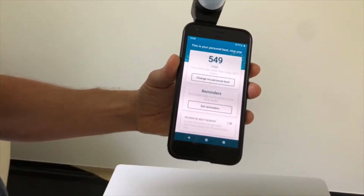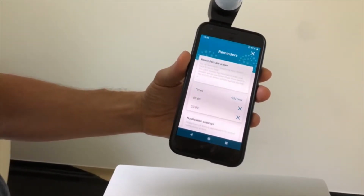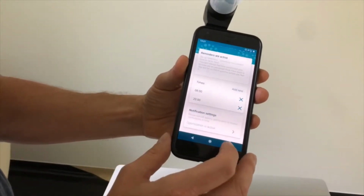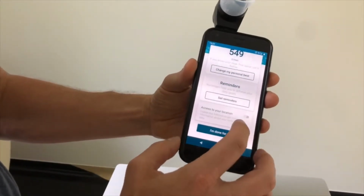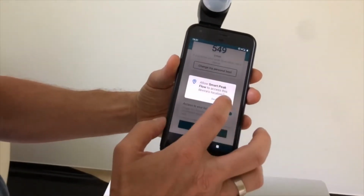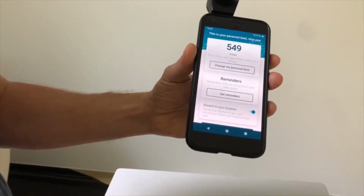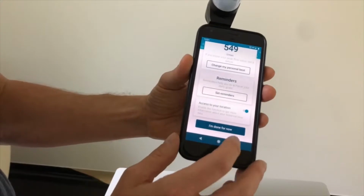The other thing I can do is set reminders to make sure I don't forget to take these measurements. By default, I have it set to 8 AM and 8 PM, that's twice a day, which is good practice. And I can give the device access to my location, which means that I will actually have recordings of when and where I have recorded my peak flow. Sometimes it's interesting to see whether it's worse or better at work or at home or when you're doing sports. So I'm giving it access to my location as well.